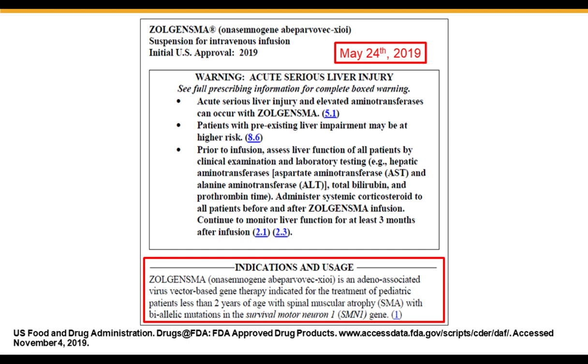This led to the approval of a gene therapy known as onasemnogene abeparvovec, commercially known as Zolgensma, on May 24, 2019. However, there was a serious liver injury warning. It was included in the label by the FDA because some of these patients treated with onasemnogene may develop liver injury with elevation of the liver enzymes. So if there is pre-existing liver impairment, we should not treat with gene therapy, and we need to monitor liver function periodically for at least 3 months after the gene therapy has been administered. This is the reason why we pre-treat with steroids before the infusion, and then we continue for approximately 2 to 3 months. The indication and use is for pediatric patients less than 2 years of age with SMA who have a biallelic mutation in the survival motor neuron 1 gene.